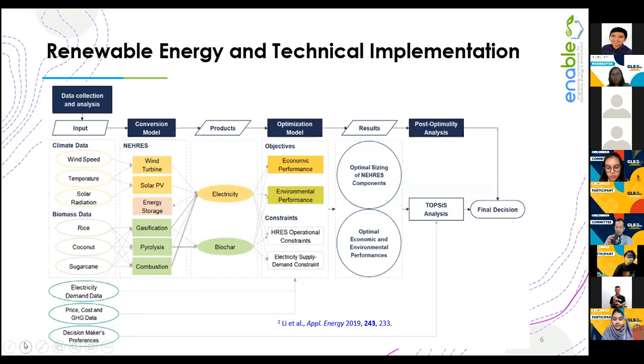As we see in the diagram here, the data of the specific renewable energy potentials on the left side is required to determine which conversion technology is needed. And eventually, how to design the optimized system using a particular renewable energy.